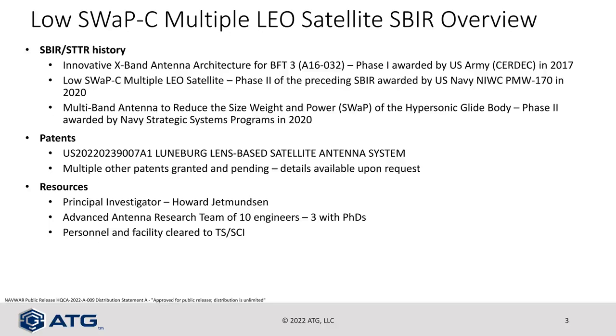Now, we did not want to just take current antenna technology and add LEO support to it. We wanted to take it a step further and develop a disruptive antenna technology where supporting traditional SATCOM and next-generation LEO satellite support is only a small subset of the applications of this antenna. And we're going to talk about that in the following slides. To develop this technology, ATG formed an advanced antenna research team specializing in advanced antenna design and a technology innovation team with a wealth of industry experience developing commercial and military satellite communication systems.